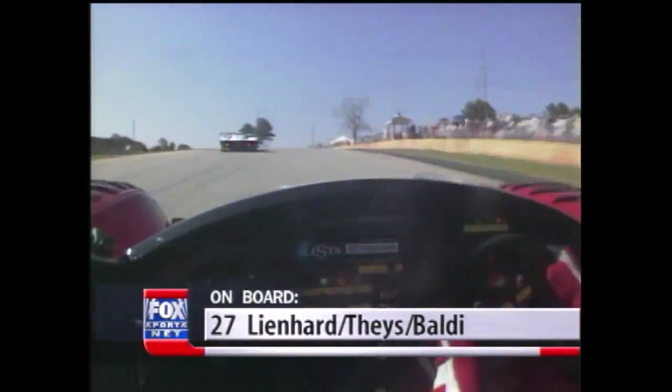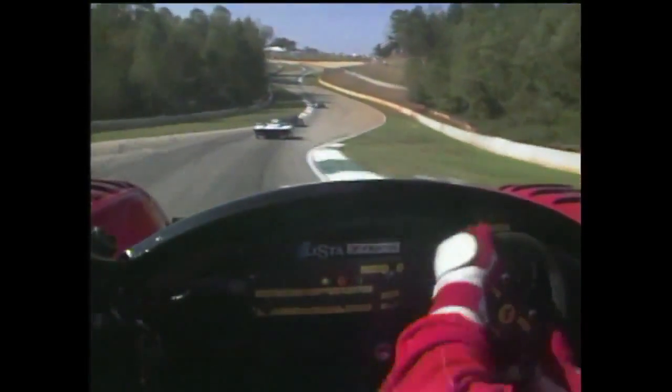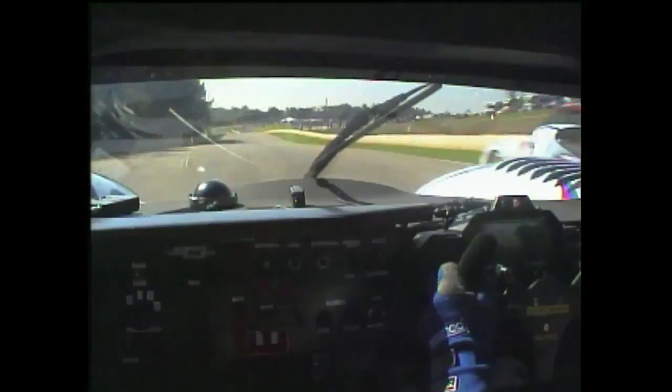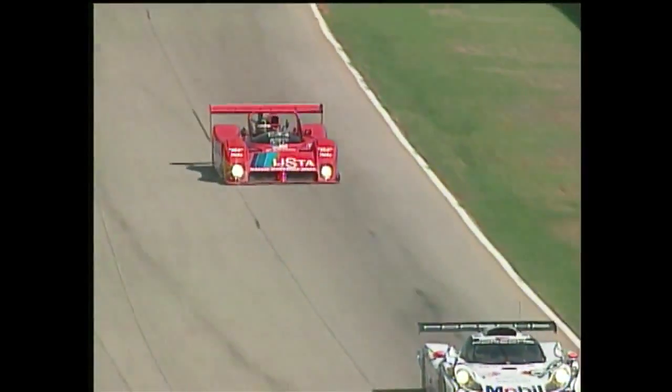Okay, the pressure is on now from Theys, but we have to clarify that about the pit stops because we're running under Le Mans rules, which means you cannot fuel and change tires at the same time. So there's a distinct advantage to not changing tires. You save 10 or 12 seconds on each stop. Now this is the essence. This is where McNish can really get caught behind the slower cars. Look at that. Good move by McNish. That's a great point about the pit stops. We're going to watch that as this race rolls on here. But this traffic is going to hold our interest all afternoon long here.